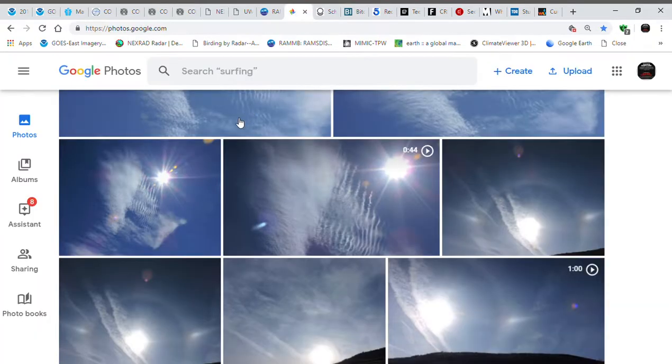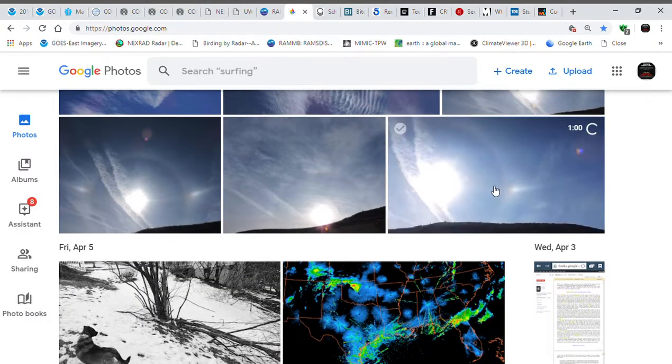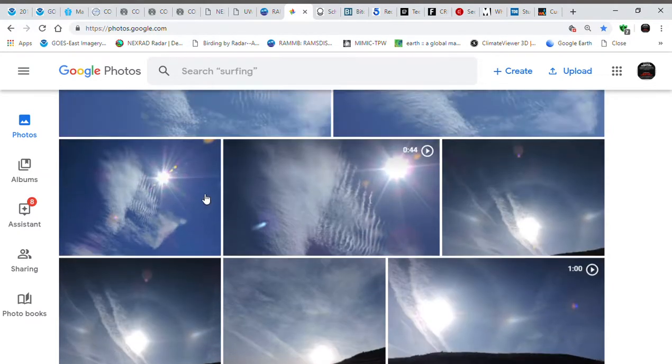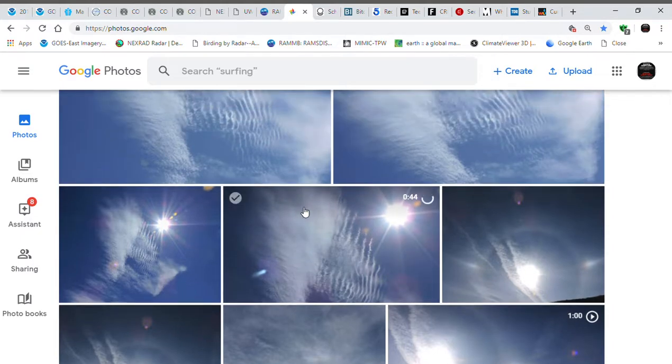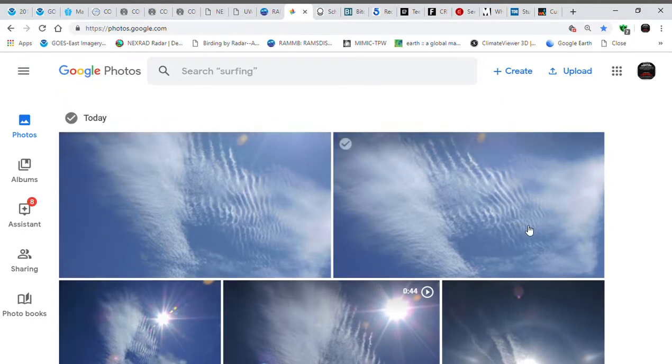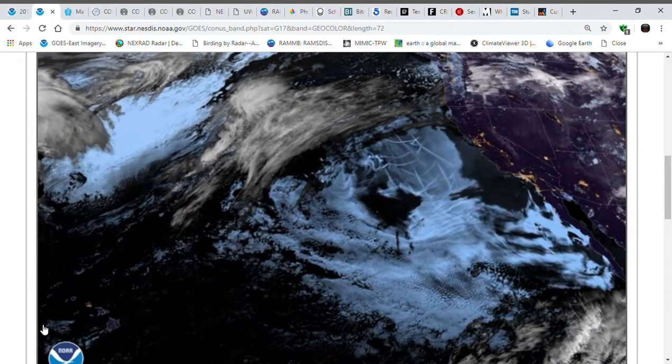Here we're going to take a look at my sky yesterday. Planes were ratted all day. So you can see the halo with the sun dogs. And then, yeah, look at this here. We look like a frickin' cheese grater. Look at that. Unreal. Anyways, we're going to move right along here.